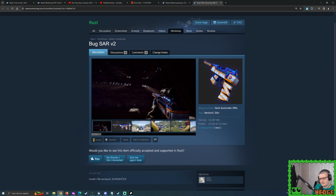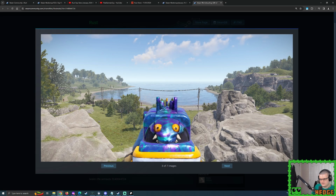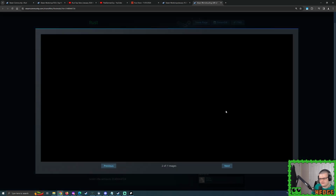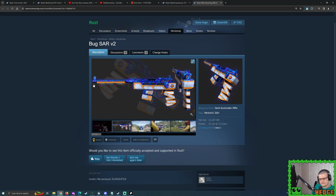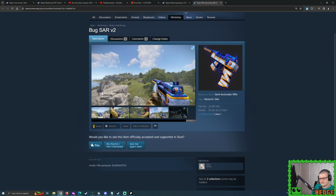Right, here we have the Buxar, produced by Slivkey, and yes, that certainly does look like a bug. He stares into your very soul. A very nice, unique-looking orange aim sight with all this bluey-purple design. Bit silly, bit goofy, but it does stand out quite nicely, doesn't it? So you're a fan of this? Do you like what you see? Well, please consider voting yes or no. Best of luck to you, Slivkey. Let's see if this turns out alright and being accepted in the future roster.